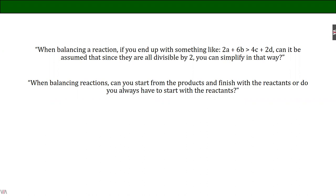So anytime you wind up with all of your coefficients divisible by the same number, you can reduce it like you're reducing a fraction. Just divide everything by 2 and it should still be balanced, if it was balanced in the first place. That's the most common way we see this, all even numbers, but in theory, if you balanced it and everything was divisible by 3, you should divide everything by 3 to simplify it. But the easiest one to keep an eye out for is anytime you balance a reaction and get all even integers, you should divide them by 2, because it'll still be balanced.